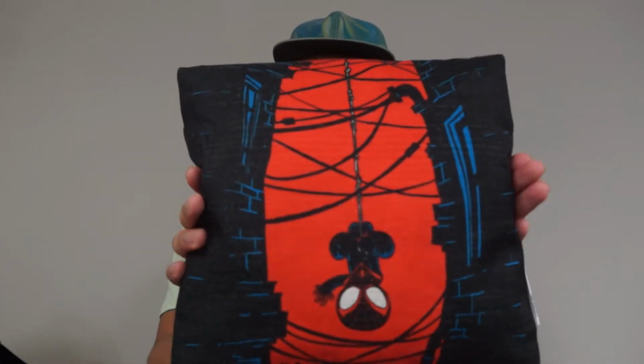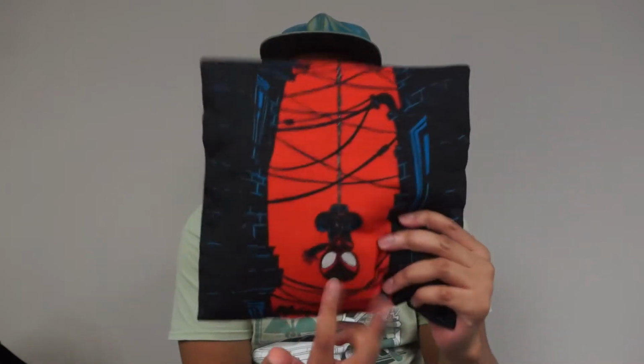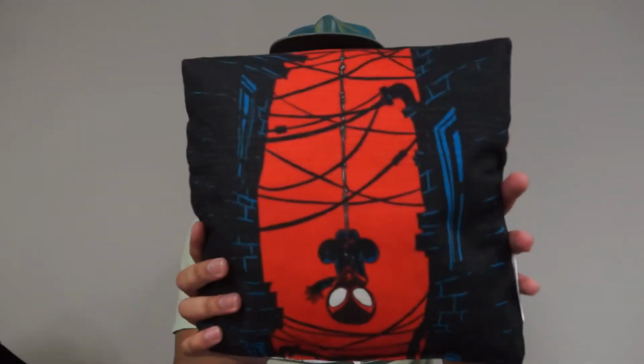I think the white looks cooler. It's almost white slash beige with the pillow, compared to this one, which is still cool. Miles Morales with the black and then the blue and the red here, and obviously you've got the white of his eyes. But I like the Gwen Stacy one a little bit more. It's also a little bit Tim Burton-esque with her being on the chimney and stuff like that, so I think that's kind of cool. But I do like both of these for sure. So that is the full picture.